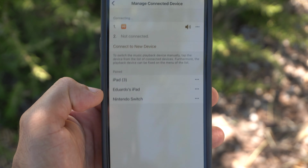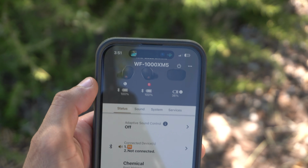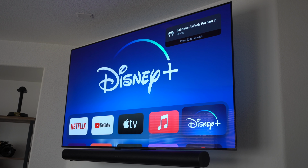That's the only catch. They can only stay connected to two devices at once, but if both devices are playing sound, it doesn't work that way. You can only select one device to listen to sound through at a single time.